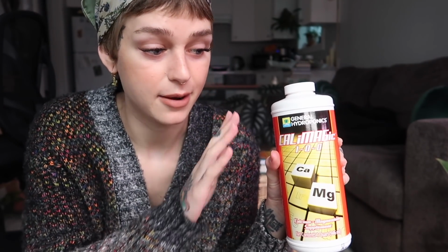I also wanted to mention that I did get my CalMag in the mail. If you follow my Instagram stories, then you would have seen that they sent me an empty bottle in the mail. I think it had all poured out because the box was kind of wet, but the bottle was completely empty. So this is my replacement CalMag, and I've just started using it this week, so I can't speak to it yet, but I just wanted to let y'all know that I finally got my hands on this, and I will keep you posted.